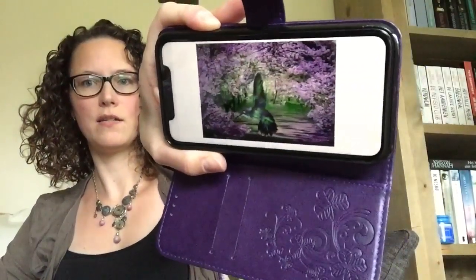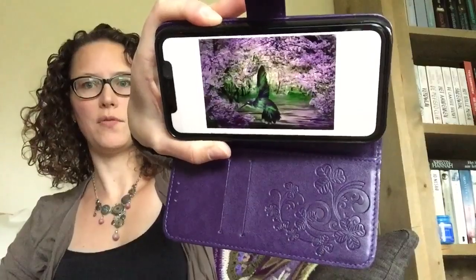I hope someday I'm getting good at editing and I can just make it pop up over there, but for now, this is what it's gonna look like. Beautiful purples and greens, love it.